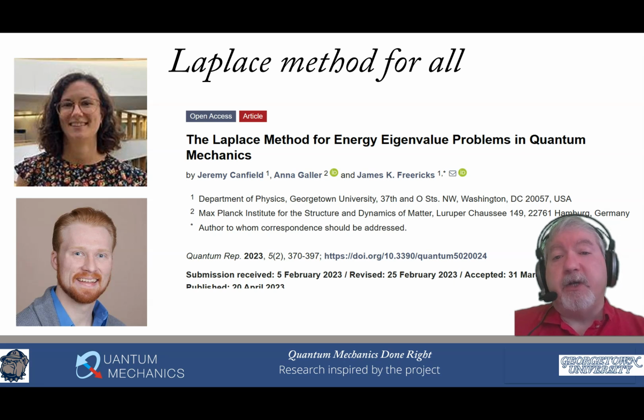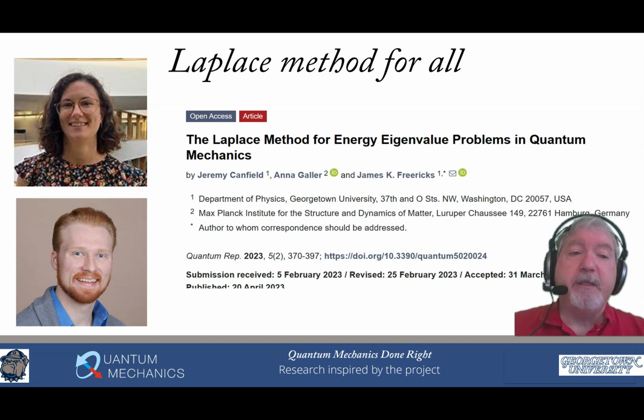Then Anna and Jeremy and I worked on applying the Laplace method not just to the hydrogen problem, but to all problems that can be solved with confluent hypergeometric functions. It turns out the Laplace method solves all of those problems.